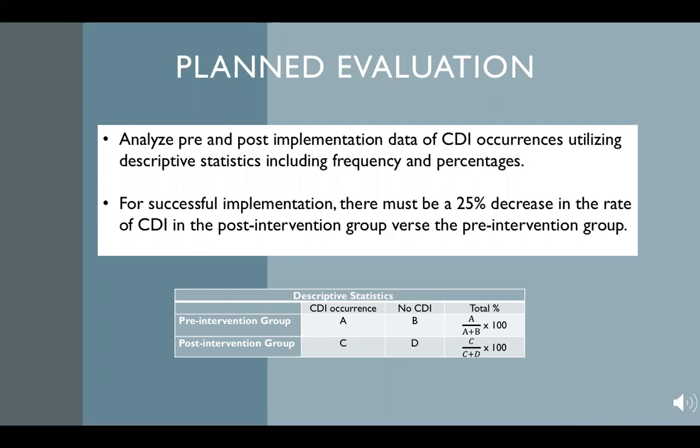In order to establish baseline information on the current rates of CDI, all patients receiving antibiotics will be tracked over a 3-month period. Determining the frequency will be completed by simply counting the number of times the variable of a positive C. diff test occurs. To calculate the percentage, the total frequency of CDI occurrences will be divided by the total number of patients started on antibiotics. Then the number will be multiplied times 100. This will show the current percentage of CDI occurrences and will become the baseline data.